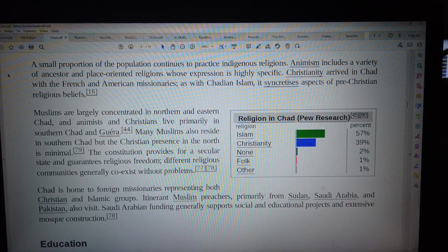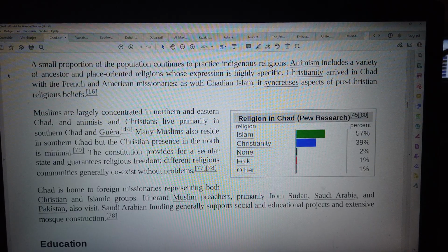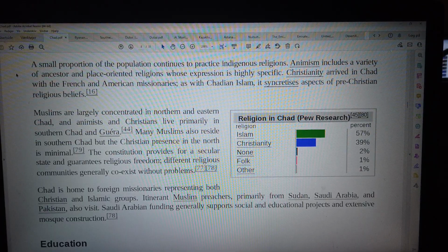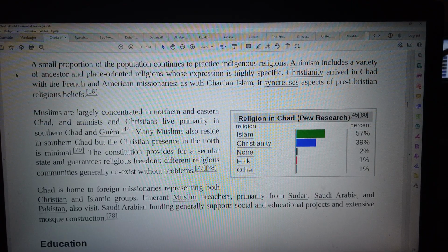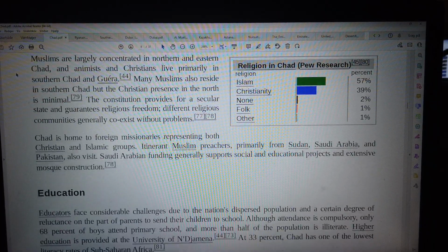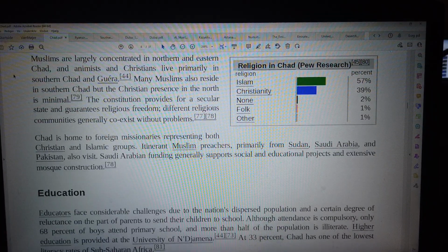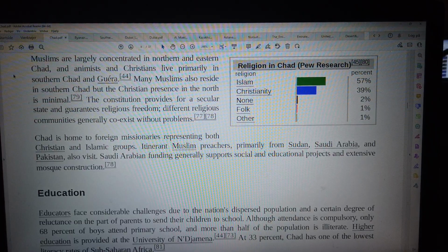Animism includes a variety of ancestor and place-oriented religions whose expression is highly specific. Christianity arrived in Chad with the French and American missionaries. As with Chadian Islam, it syncretizes aspects of pre-Christian religious beliefs. Religion in Chad, Pew Research: Islam 57%, Christianity 39%, none 2%, folk 1%, other 1%. Muslims are largely concentrated in northern and eastern Chad, and animists and Christians live primarily in southern Chad and Guéra.